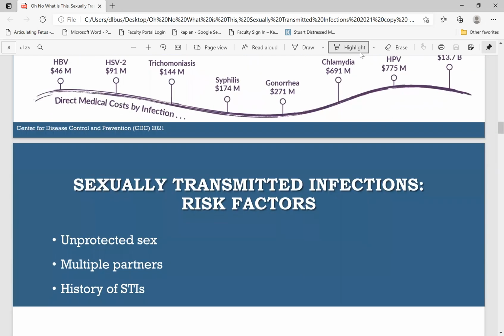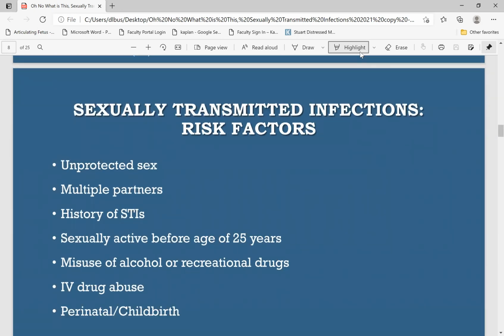So what are some risk factors? Number one, probably risk factor is having unprotected sex. And that could be vaginal or anal intercourse or oral sex. So you're having intercourse or sex without using a latex condom. It has to be a latex condom, or many times condoms are not used appropriately or in the right way. And that also can lead to transfer of disease. Oral sex is less risky as far as transmission is concerned, but you do transmit infection through oral sex.